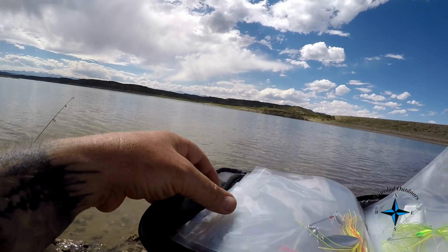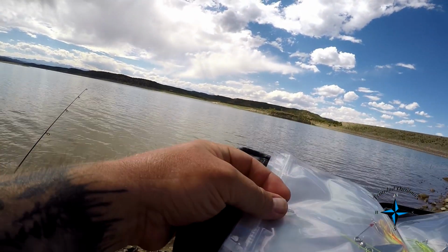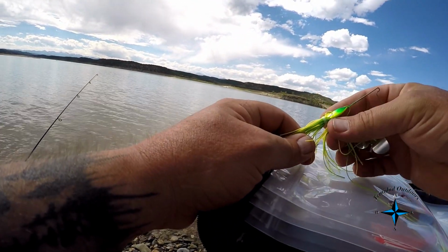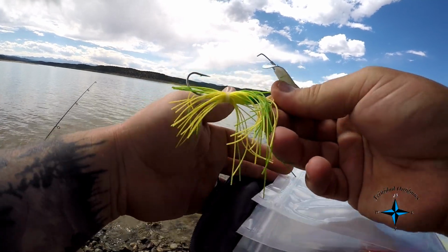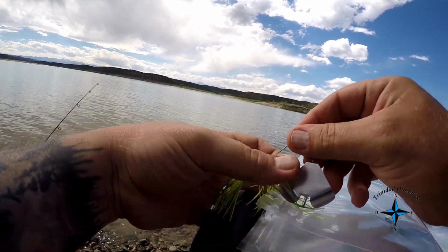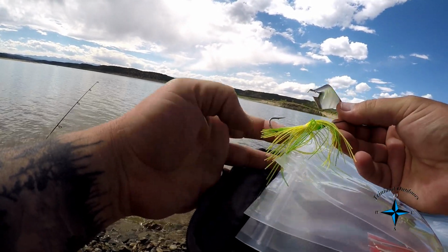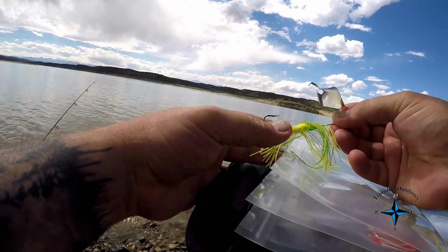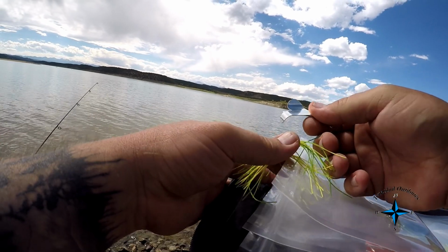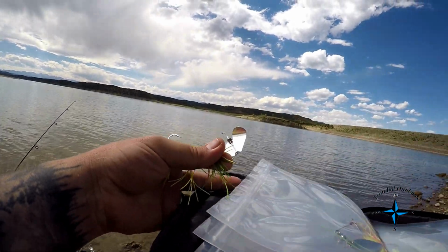Alright, everyone. We're going to switch out from the white and blue. Perch is our primary forage species here in the lake, so I think that represents a perch pretty well. It's got the fluorescent yellow, or chartreuse, whatever you want to call it, with dark green, and then some dark green and yellow rubber leggings. So we'll try that. And this is a chatter bait, I do believe, because of that little blade there. I don't know. We'll find out.